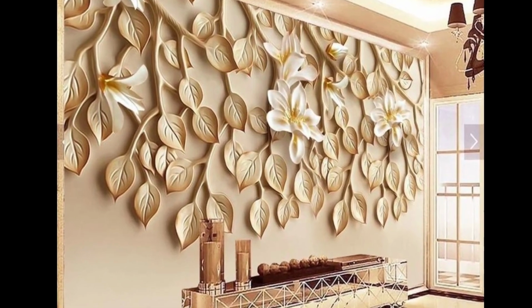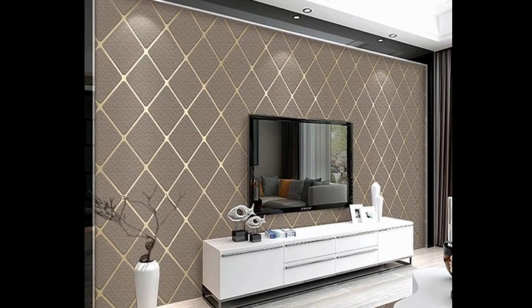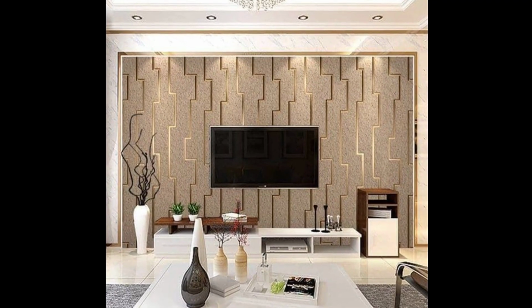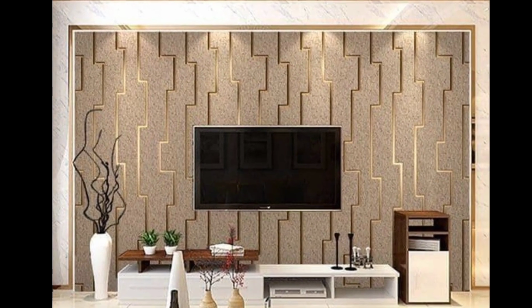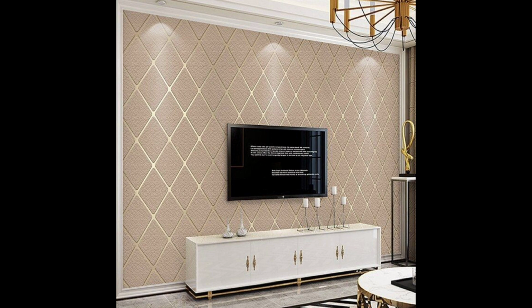Remember that personal preferences play a crucial role, so choose a wallpaper that resonates with your style and personality. Whether you are aiming for a modern, classic, or eclectic look, the right wallpaper can elevate your interior design and create a visually captivating and harmonious atmosphere in your home or office.